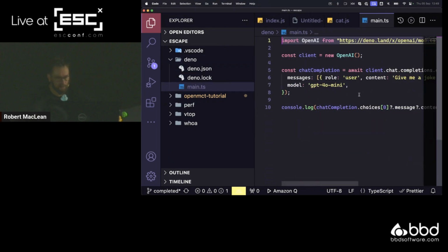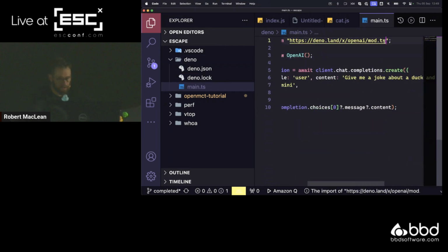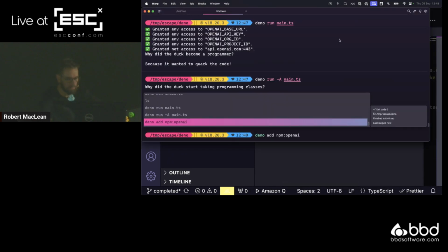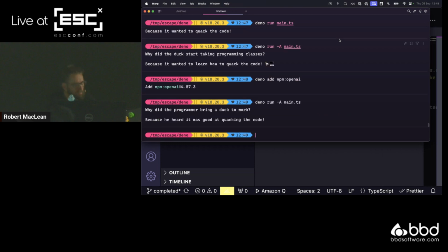Which is lovely. And now I can go here and change this out to npm OpenAI and rerun this. And it works the same. So I get all the cool benefits of being able to have maybe some code in my company shared across file shares and code that's in public repositories also shared across.